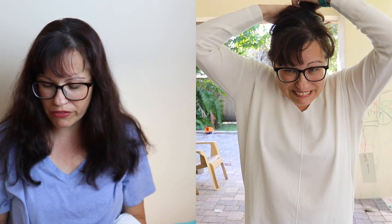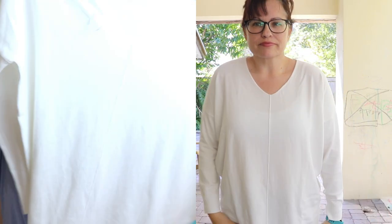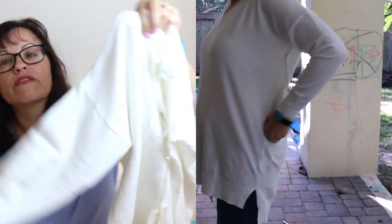Dreamers white V-neck soft sweater with front seam detail, size medium large. $39. And see, she says Dreamers white V-neck sweater, soft and cozy, wear with any of your favorite bottoms. And I agree, it is very soft. Very, very soft.